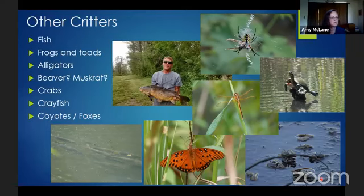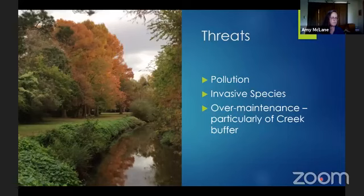But the creek has a lot of threats, a lot of issues, and I want to talk about those and what we can all do about it. I'm going to talk about pollution, invasive species, and over maintenance of the creek, particularly of the buffer.